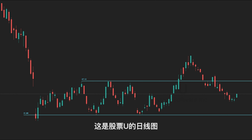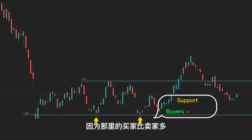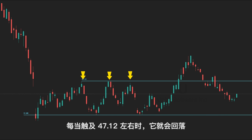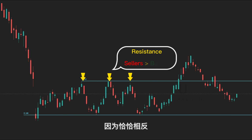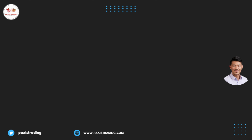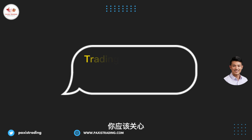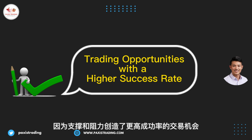Here is the daily chart for the stock U. You can see that it bounced every time when the stock dropped to 31.8 because there were more buyers there than sellers, and it pulled back whenever it hit around 47.12 because it's the opposite. There were more sellers than buyers. These are the definitions of support and resistance. Now you may ask, why should I care? You should care because support and resistance create trading opportunities with a higher success rate.